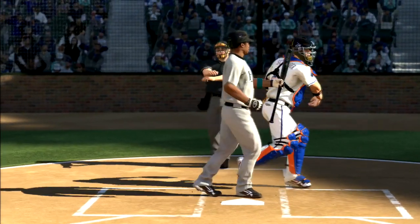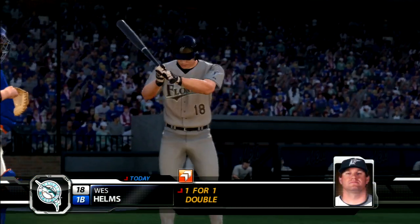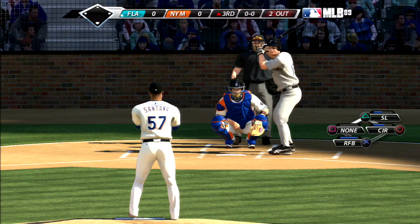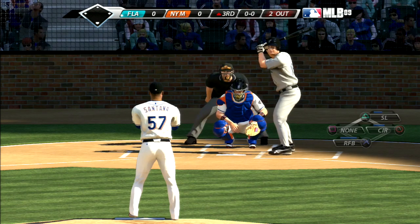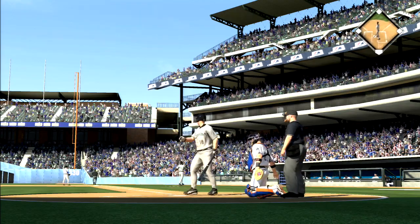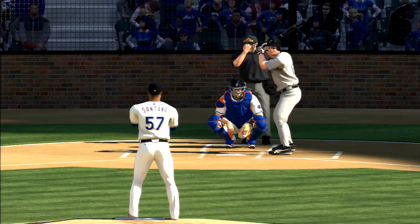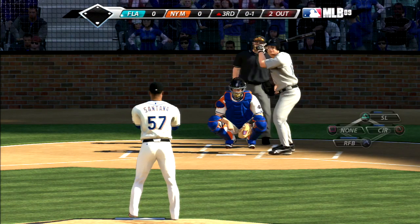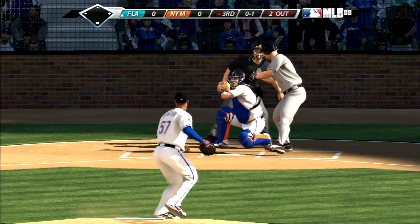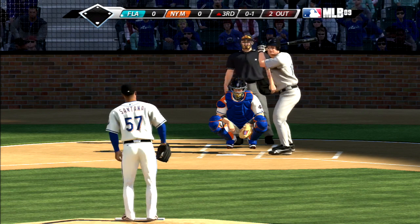Now a swing and a miss by Ramirez as he's dispatched back to the dugout, out number 2. Wes Helms will stand in here. He doubled his first time around. And this is sliced foul into the stands in right, out of play. Check swing, but he held up in time. Ball 1. Yeah, a little late on the recognition, but a good job to hold up in time.